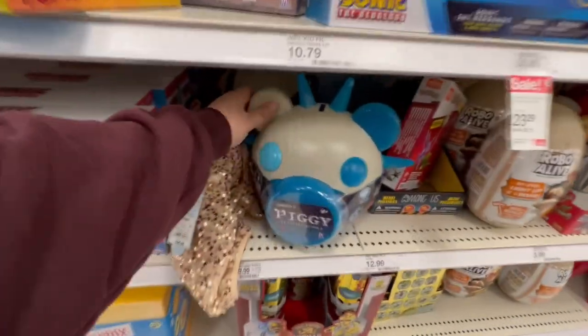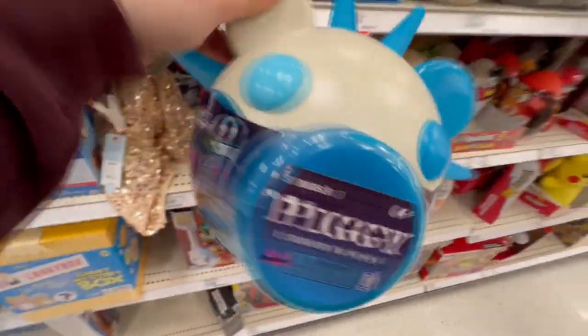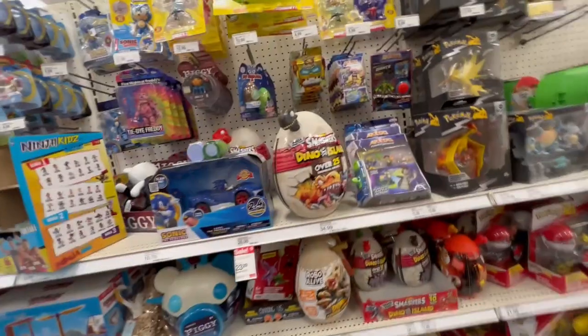Here's a Series 3 Piggy Ultimate Bundle. 10 great items inside, so it's like a mystery pack for Piggy. I always thought these are cool.